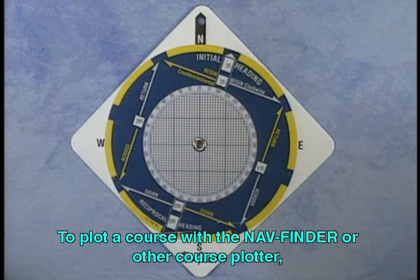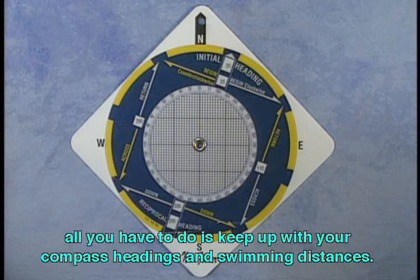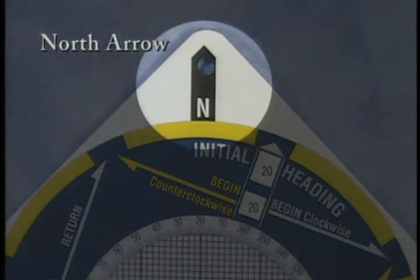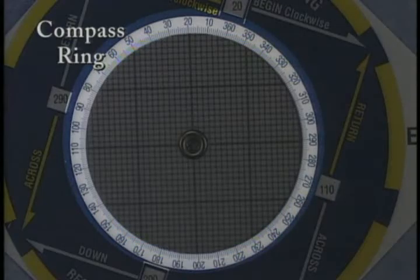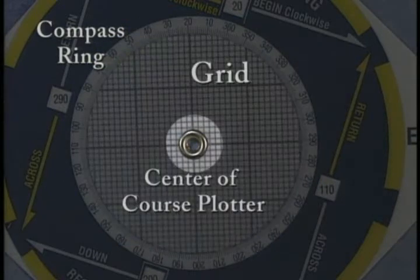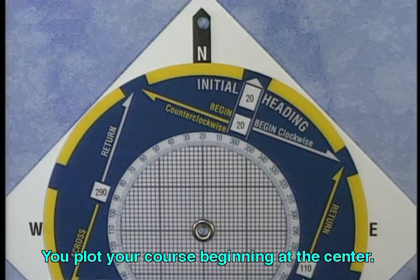To plot a course with the Nav Finder or other course plotter, all you have to do is keep up with your compass headings and swimming distances. Features of the Nav Finder include north arrow, compass heading arrow, initial heading window, compass ring, grid, and center of course plotter. You plot your course beginning at the center.